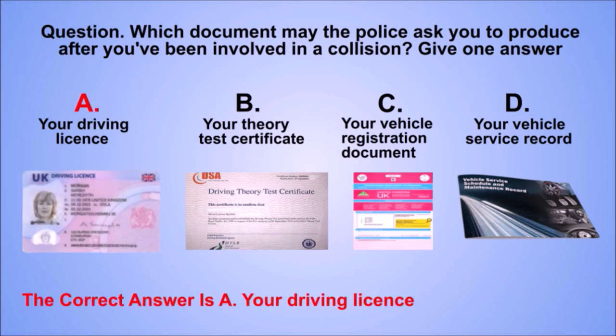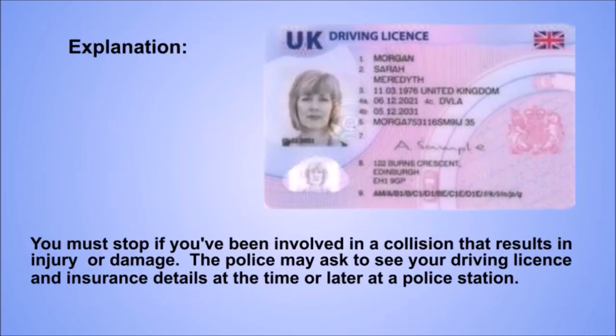The correct answer is A. Your driving license. Explanation: You must stop if you've been involved in a collision that results in injury or damage. The police may ask to see your driving license and insurance details at the time or later at a police station.